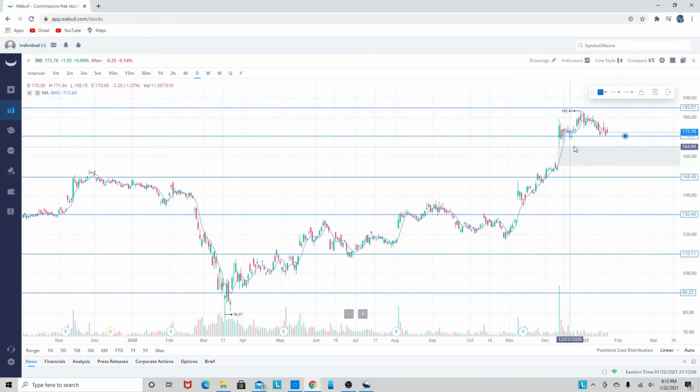But remember, you do have this gap right here. So you've got to be aware of that if you're looking at this chart, that they do have a tendency to fill the gap in. So for the price prediction, looking at that gap right there, that does scare me. For this stock, it's all going to come down to earnings this year.